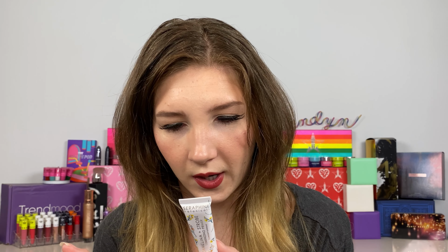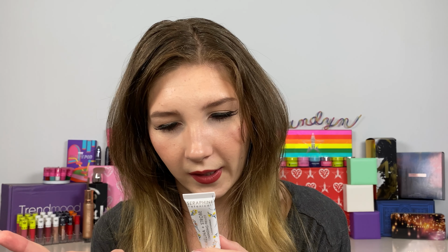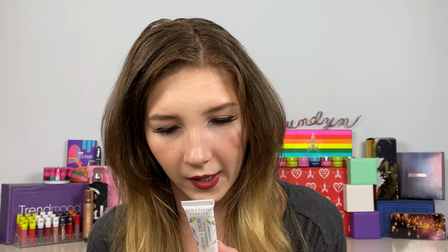Alright, let's do a little swatch of this primer. It seems like it is similar to the Glam Glow primer, or, well, maybe not. I thought it was gonna be a little bit more luminescent than it is, but it's not that crazy. And it is cruelty free and vegan. Oh, okay. So it helps boost the look of dull complexions with a touch of subtle iridescence. So a little bit more hydrating.